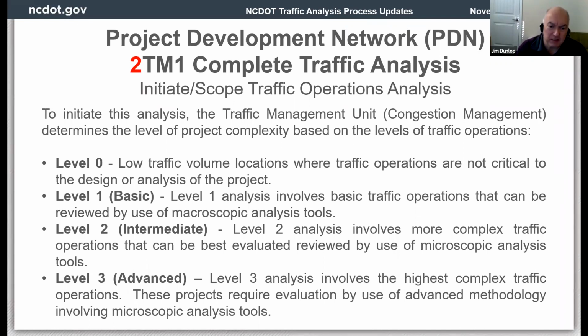However, we've identified basically 4 stages, 4 levels of project involvement and complexity. Level 0 would be your bridge replacements, 700 vehicle a day bridges, those type of things, or a bridge that is away from any intersection, therefore there's no traffic analysis that's really needed. That's separate from the work zone detour routing, which may still be needed and some analysis may be needed on that. But for the most part, these are the projects where there is no traffic analysis needed. So there is no reason to do it.